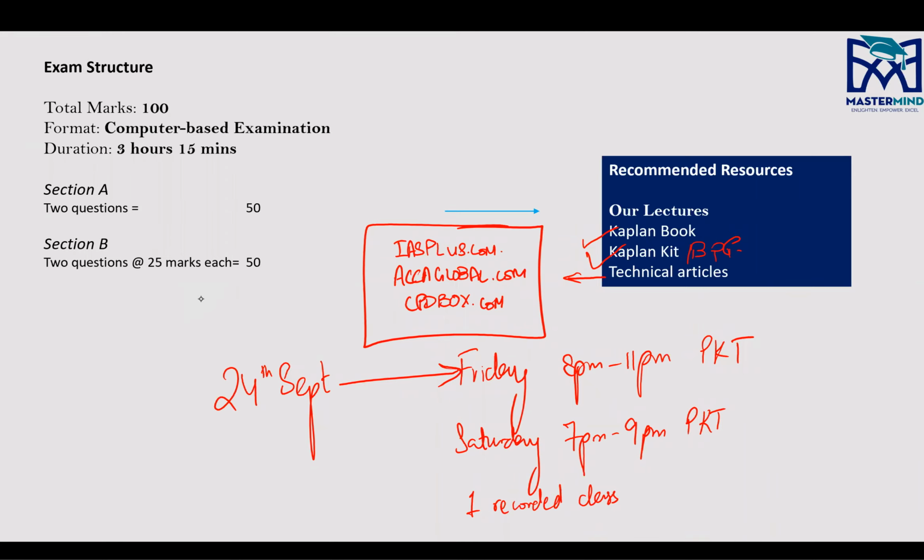So along with my notes and my lectures and these technical articles, you're good to go. Book reading, like I said, is recommended, but it's optional. Your choice. If you want to read it, that's good. Kaplan, we'll be using the Kaplan book. I don't have the Kaplan kit latest, but I have the latest Kaplan book, so I'll be sharing it with you guys. So this is basically the overall resources we'll have.